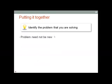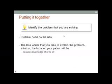So identifying the right problem. Once more, please. Once more.